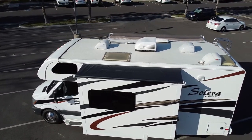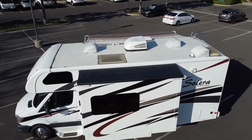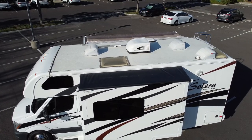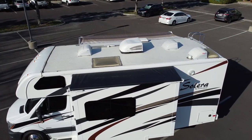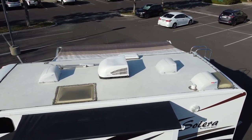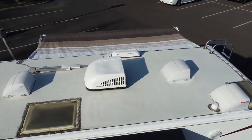We've resealed the roof. We've done maintenance on this coach, so it's ready to go. There should be no water leaks. All the seals have been double checked and re-topped off with fresh sealant. And you have a large power patio awning. You have a digital TV antenna on the top there.